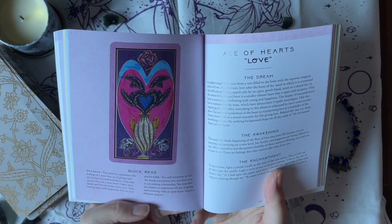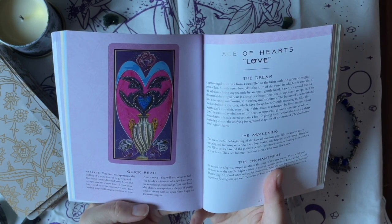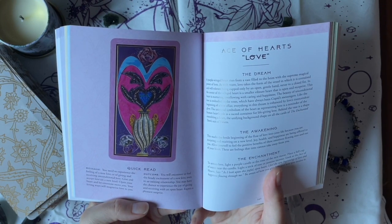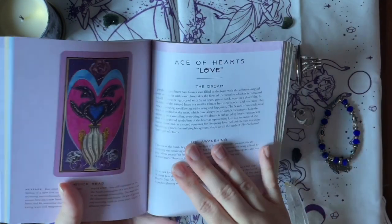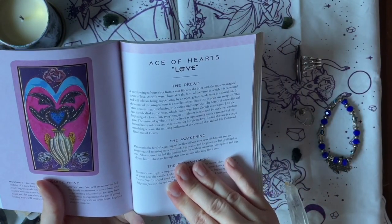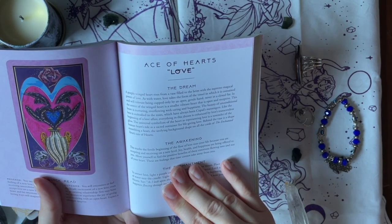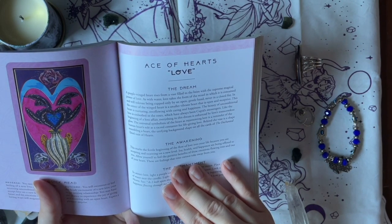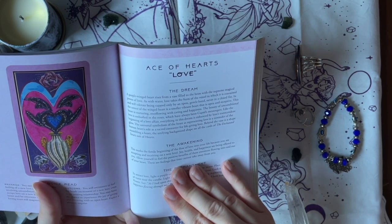Your loving way will magnetize love to you. Outcome. You will encounter or feel the heady excitement of a new love. Even in an existing relationship, you may have the chance to experience the joy of giving and receiving with an open heart. Expect a pleasant surprise. The dream. A purple winged heart rises from a vase filled to the brim with the supreme magical power of love. As with water, love takes the form of the vessel in which it is contained and will tolerate being cupped only by an open, gentle hand, never in a closed fist.